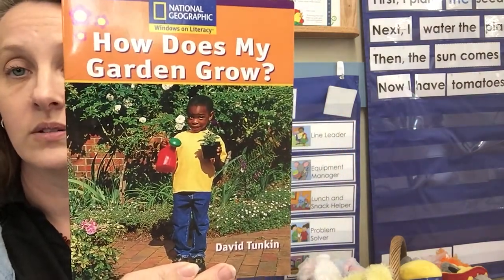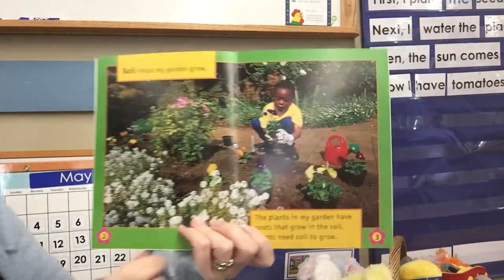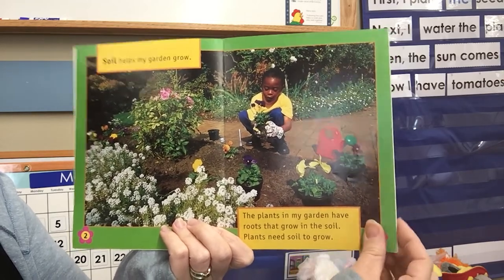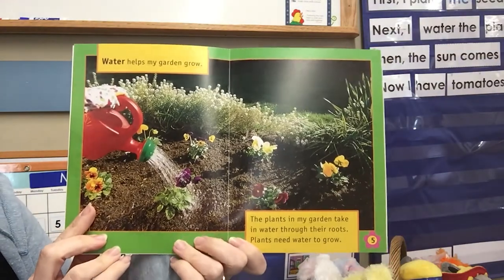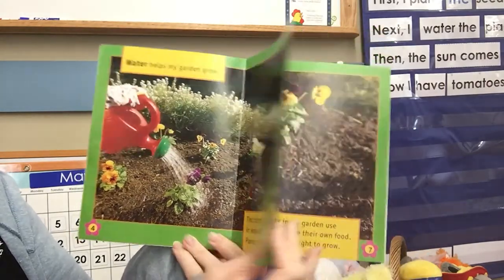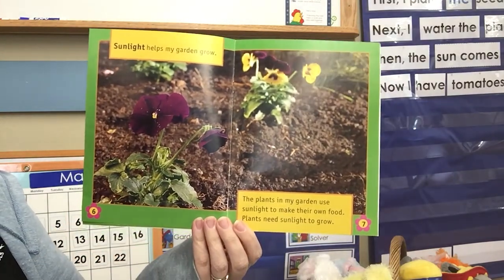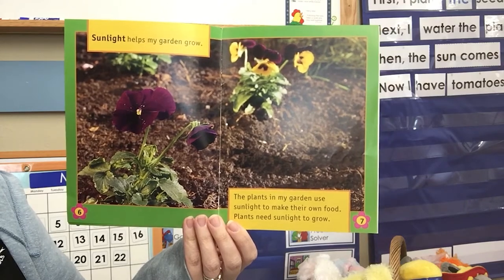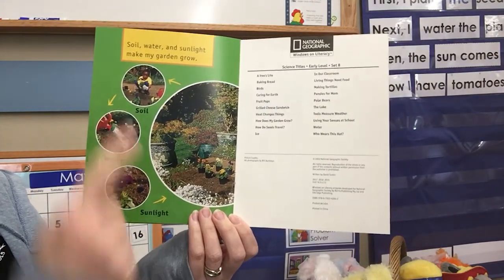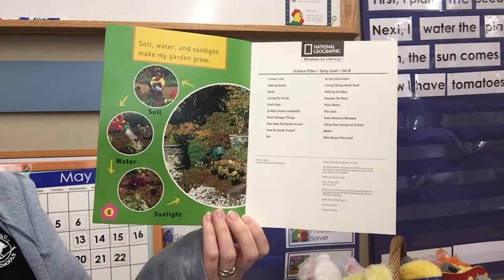How fun. Okay, so today we're still working on plants in our garden. So let's read a book. This one is How Does Your Garden Grow? By David Turkin. Soil helps my garden grow. The plants in my garden have roots that grow in the soil. Plants need soil to grow. Water helps my garden grow. The plants in my garden take in the water through their roots. Plants need water to grow. Sunlight helps my garden grow. The plants in my garden use sunlight to make their own food. Plants need sunlight to grow. Soil, water, and sunlight make my garden grow.